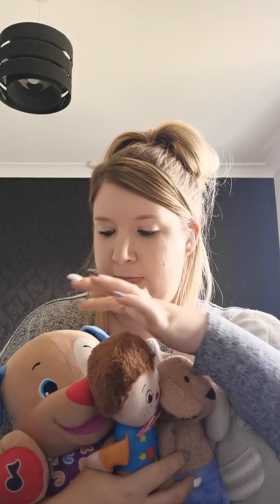I've got this one. Shall we count them up and see? 1, 2, 3, 4. So do I have more in my noisy group or less? I have more in my noisy group. That was definitely the bigger group, wasn't it?